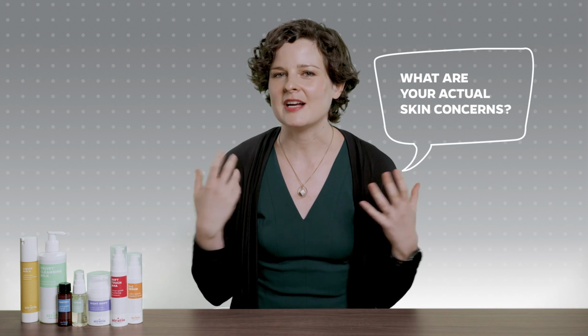So once you have a good foundation of your skin type, next you want to figure out what your actual skin concerns are. It's tempting when you shop for skincare, all the promises that all the skincare products make in their marketing, it all sounds amazing. Of course I want to unclog my pores. Of course I want firm, glowing skin.